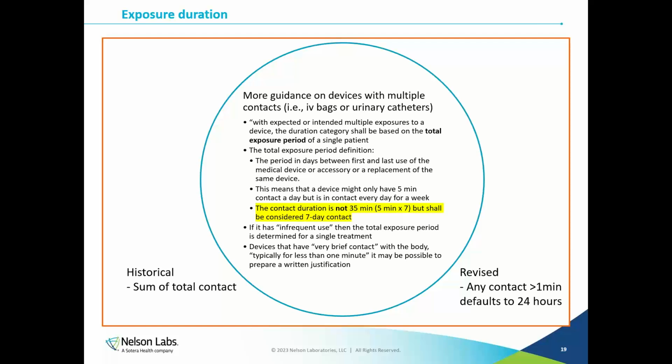Something that seems relevant throughout the standard is that we haven't historically given much guidance on length of time. Within part 1, it's potentially been a sum of total contacts, added up or considered over time. But now, as we've considered part 18 and extractables and leachables with a little bit more pressure in the current days, we see that part 1 is also moving towards a better understanding of exposure time, from a risk-based approach.